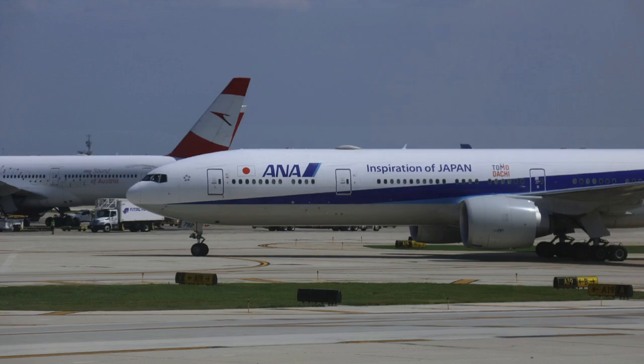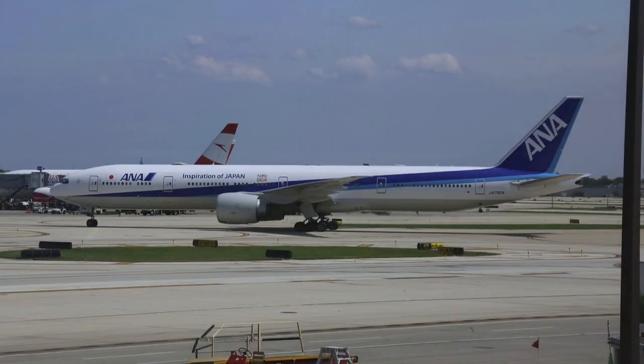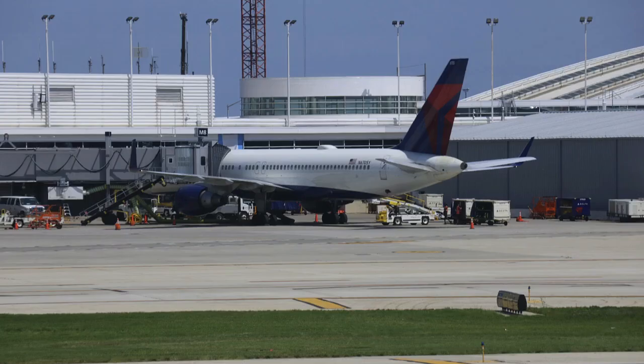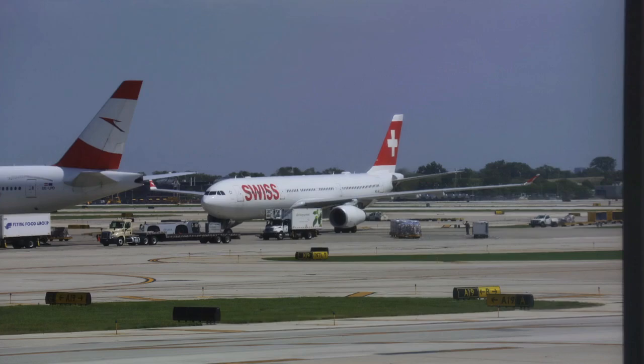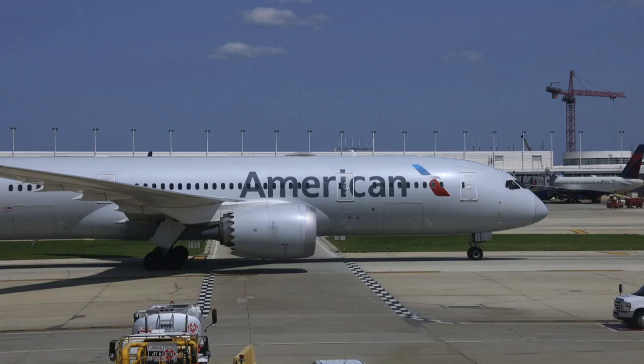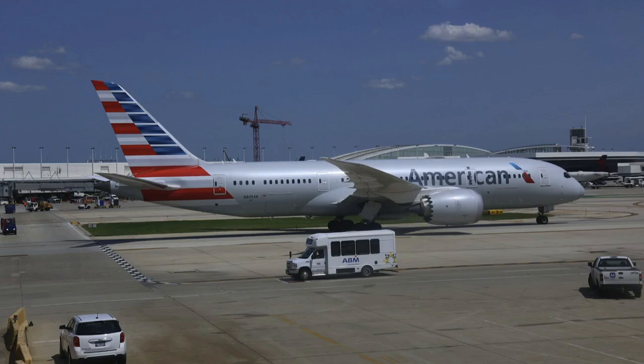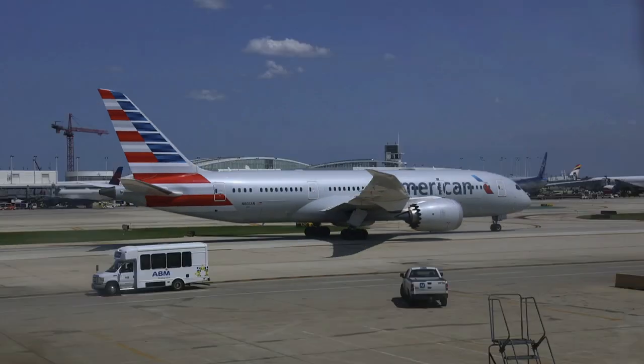We also have an ANA sticker on this Boeing 777-300. You'll see several of these at O'Hare today. And there's the Delta 757-200, another awesome aircraft type that Delta flies into O'Hare. So quite cool to see that. And the Swiss A330-300 pushing back, what an awesome looking scheme that is. It looks really sweet. American Airlines 787-8, one of the first ever delivered, 805 Alpha November, looking quite nice right there. So very cool to get to see that aircraft going super strong.